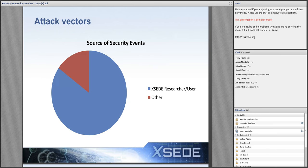Just a little brief data point. The vast majority of our security incidents come from users or researchers that have compromised credentials. Luckily, we have had a pretty good record so far when it comes to not having a significant security event. But we do have, in waves it seems, a number of compromised user credentials. And that really takes the bulk of our cycles when it comes to dealing with security issues.